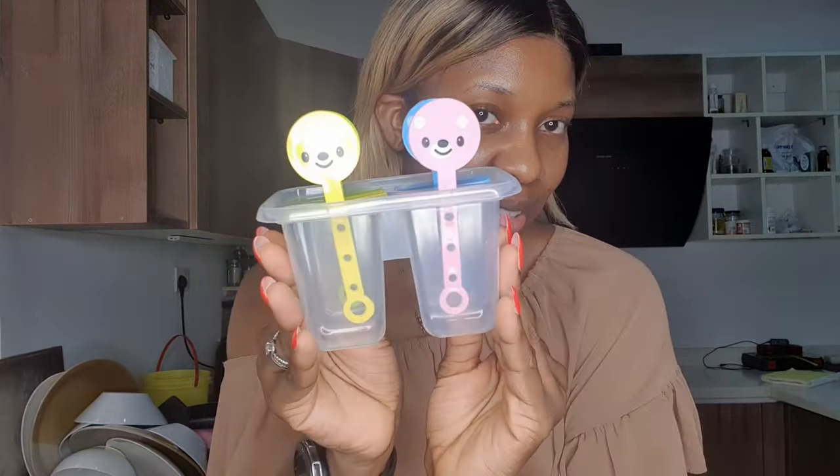This is for kids. So I got this for Madame. It's super cute. Big. I'll be bringing the next one.